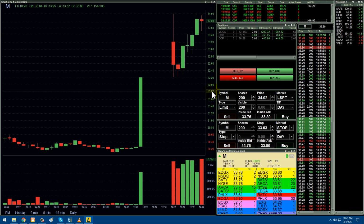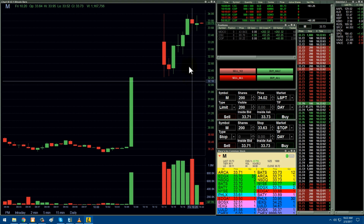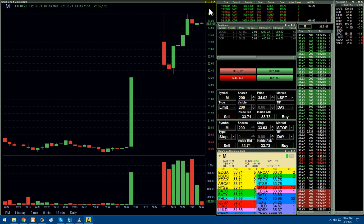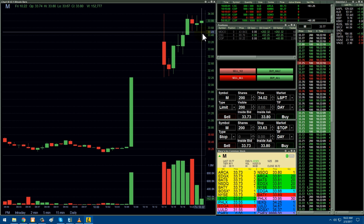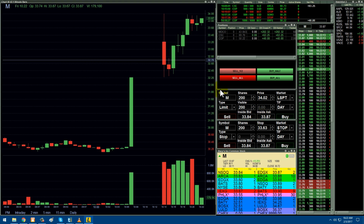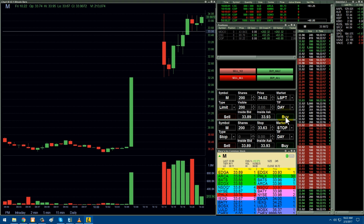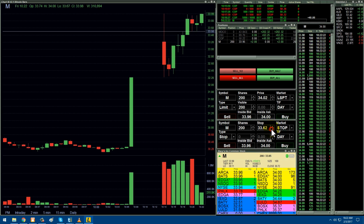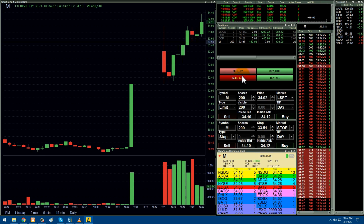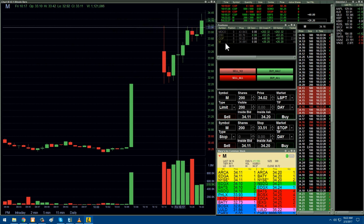There's chatter, so we don't really know why it's going to go or which way it's going to go. Here's a cup and handle. But this is new, so I'm not exactly sure which way it's going to go. But I may go long here. Yep, I'm going to go long here. And 33.50, there you go. Sell all. Too slow. Okay, I'm up 331.